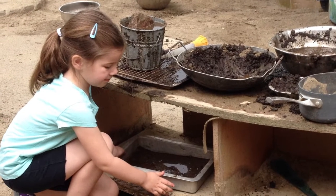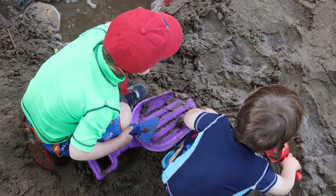Love going out in the rain. At other schools, if it was raining, there was no way that they would be outside, but here they really enable kids to do that. They can jump in puddles, they can dig in the mud, dig in the canal.